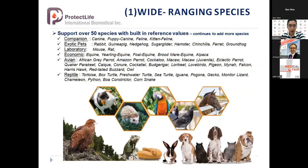Next page. Like I said, this supports multiple species with built-in reference values. All kinds of animals, as you can see: companion animals, dogs and cats, and exotic pets like rabbits, mice and rats, guinea pig, hedgehog, hamster, chinchilla. All these things are becoming pets in many families nowadays. This is kind of a trend.